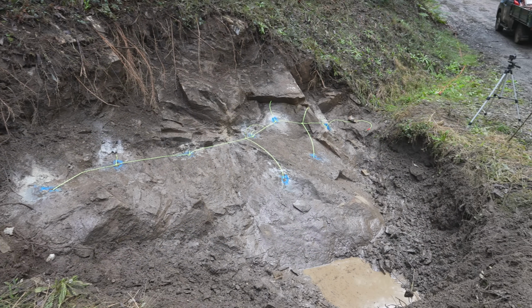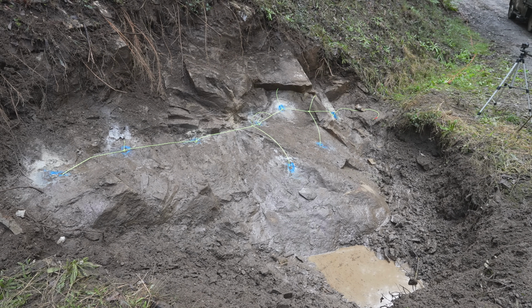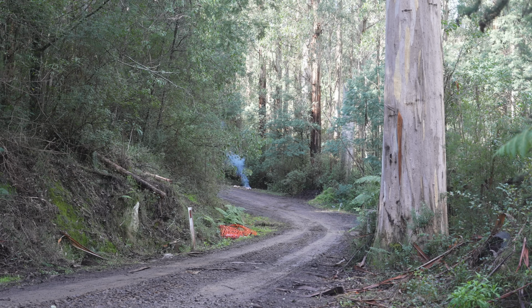One last look at this rock. Hasta la vista, baby. Well, that was a long run. Okay, 8-hole shot coming up.